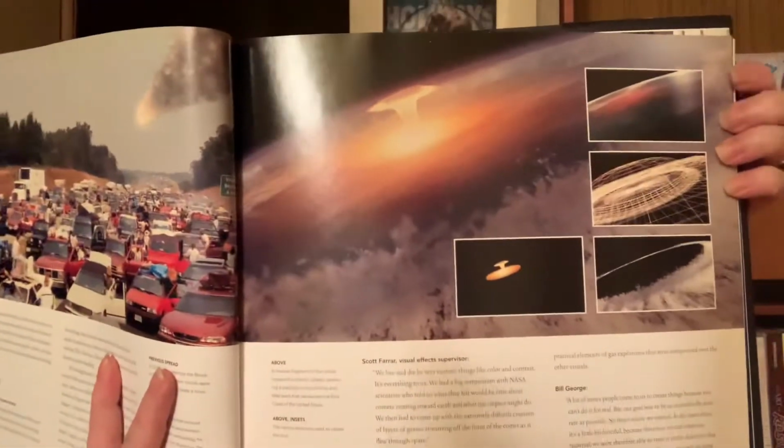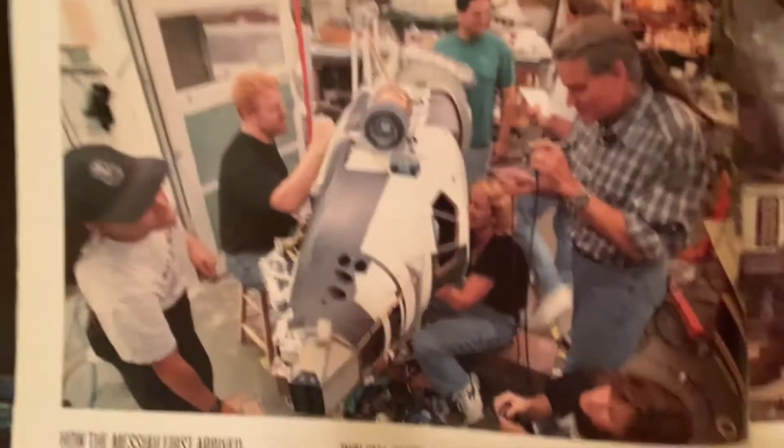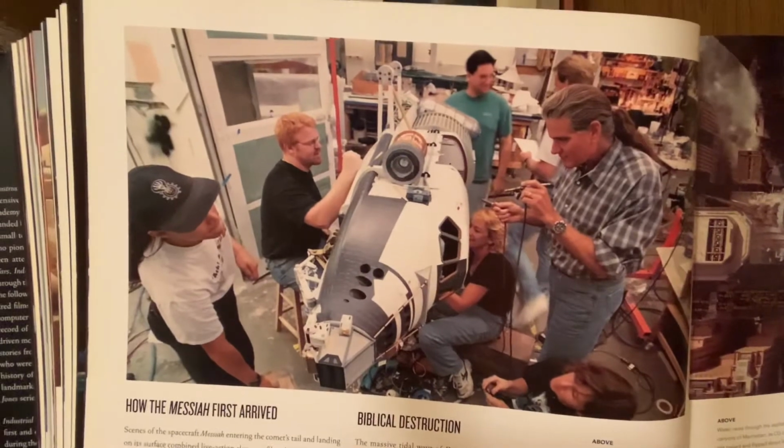And then there's them doing this planetary explosion and then showing you how they did it and everything. What's cool about the book is that they explain all of the stuff that they did and how they did it. Here we have them working on something. What are they working on? This is some kind of spaceship or something. Yeah, okay. So this is part of the movie, but they're working on a spaceship to make it look good. All practical effects, all real models and stuff like that.